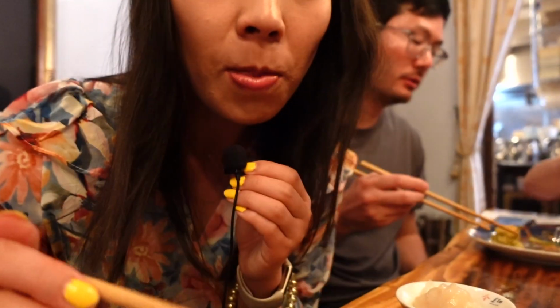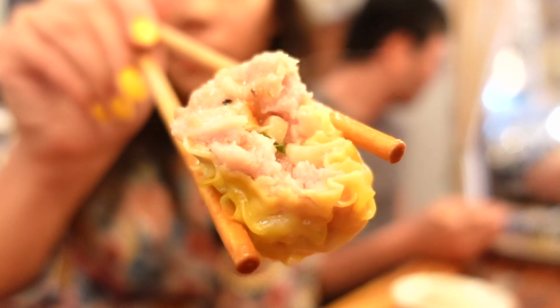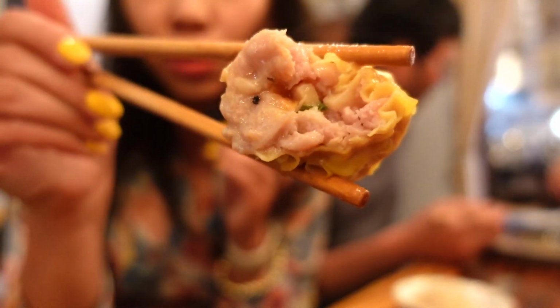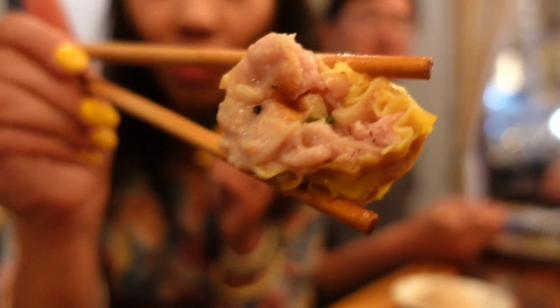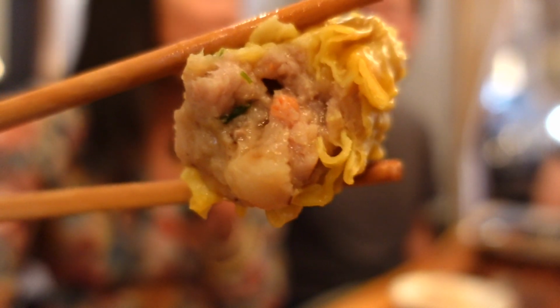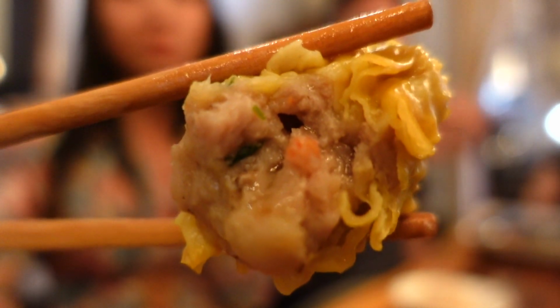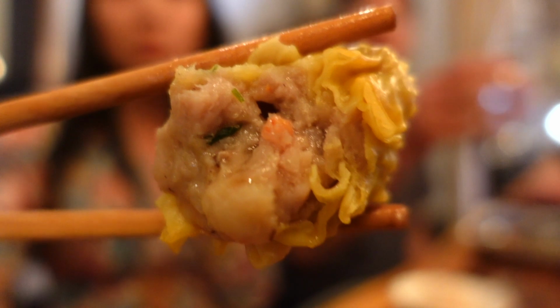expectations, because usually chicken shumai is a little bit dry, but this one is actually really juicy. The meat is very moist and the flavor is really good. The wrap is really thin. Although the sizes are way smaller than some of the other places that I've been to, it's actually really good flavor. So I will give them 9 out of 10. I would recommend them.